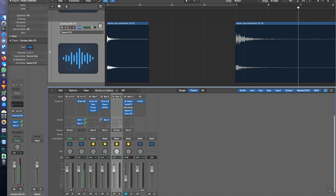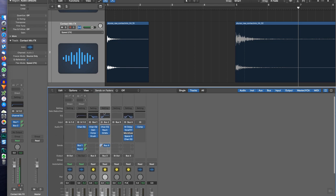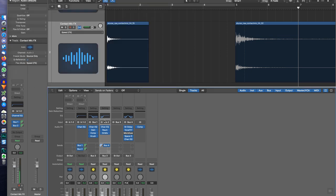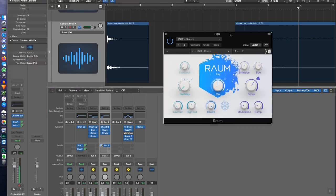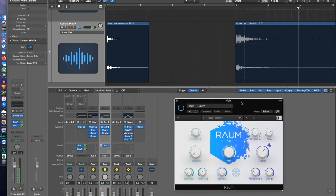Okay. So the bus 2, the high bus, which is also coming from the source here, is just the opposite really, filtering out everything beneath 180 hertz. So we're just dealing with the mid to high frequencies. I then applied some reverb using this ROM by Native Instruments. I'm not sure how you say that. This one's not a free plugin, unfortunately.